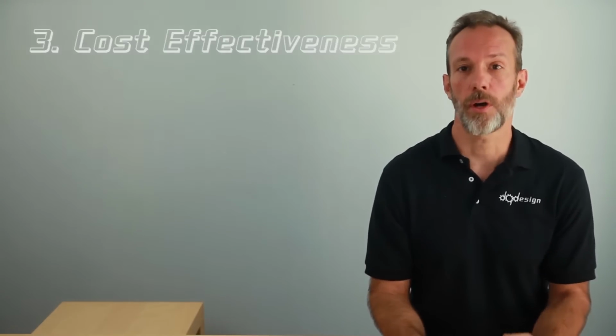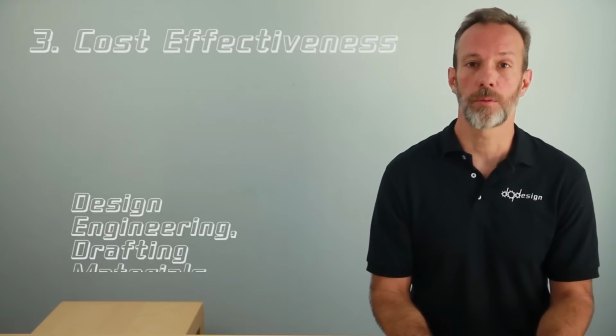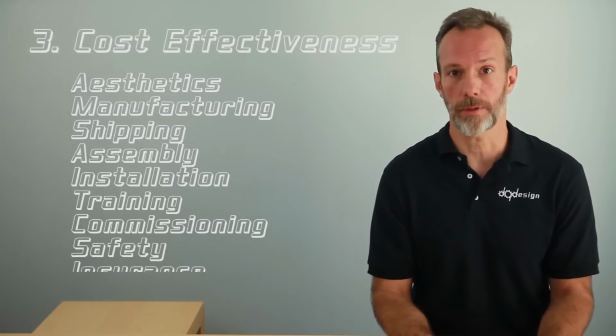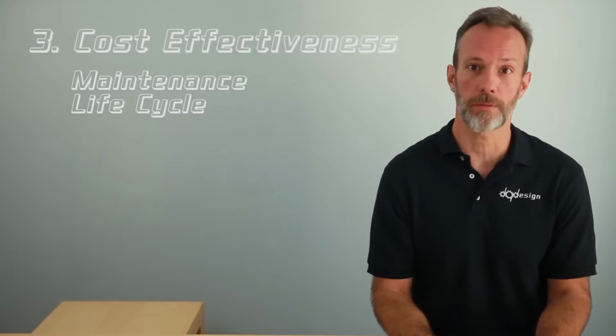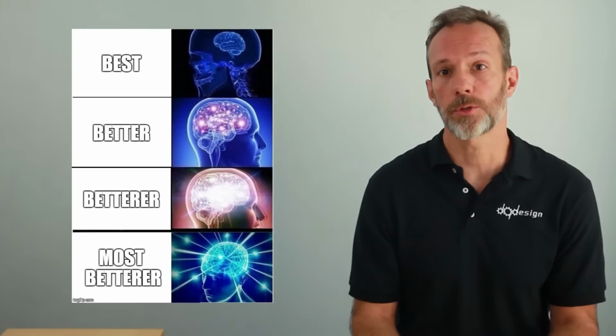Step 3, cost effectiveness. Design, engineering, drafting, materials, aesthetics, manufacturing, shipping, assembly, installation, training, commissioning, safety, insurance, maintenance, life cycle, they all play a role in the decision-making process. As part of the requirements phase, obviously cost pushes the margins of possibilities from a yes or a no to bells and whistles, and you get what you pay for.